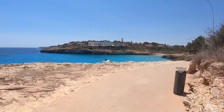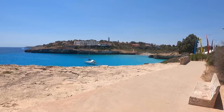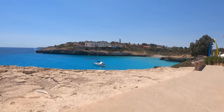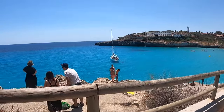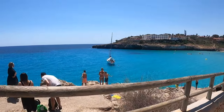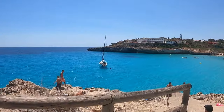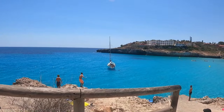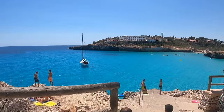So I'm just coming to the end of the path now. As you can see, there's another lovely sandy beach in front of us. Well, a lot of the time when you go on one of these boating excursions, trips, they bring you into a little port like this, an anchor someone has there. It gives you a little bit of time for a little swim. So that's the majority of the time what happens there.